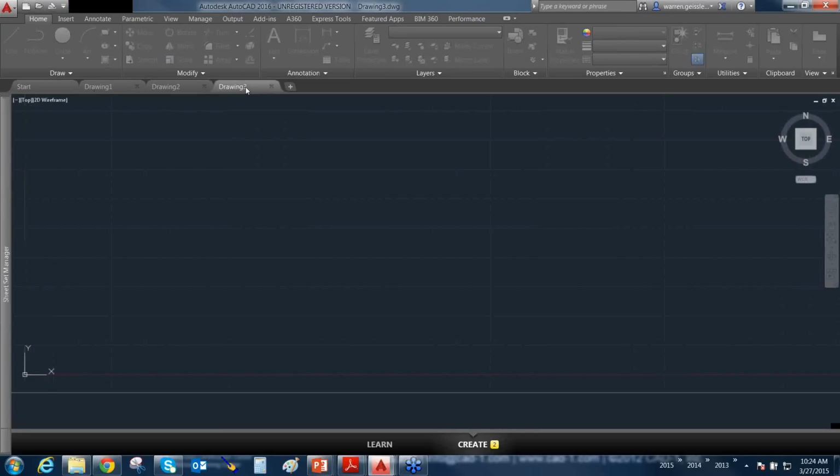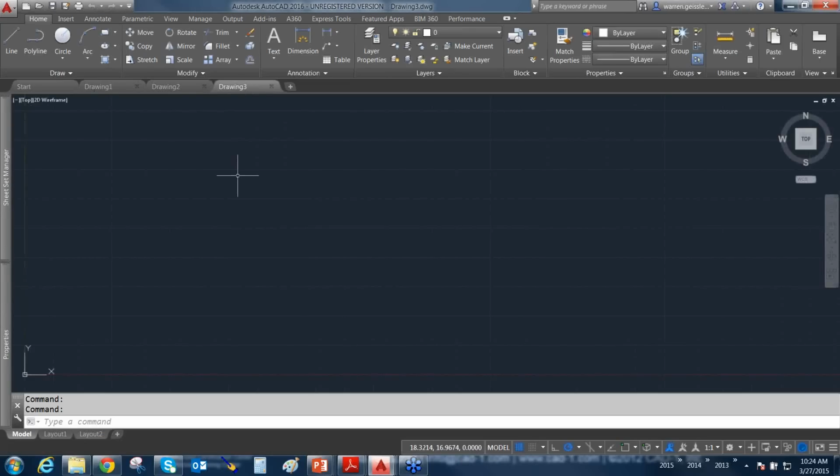And just to clarify that a little bit, it's not what your last template was, it's what template is set in your options file. Thank you. I always forget about that. Okay, so that's the first thing to help you out.